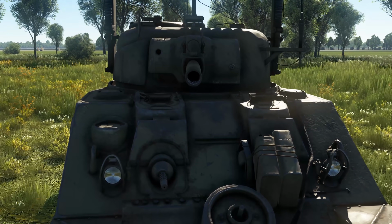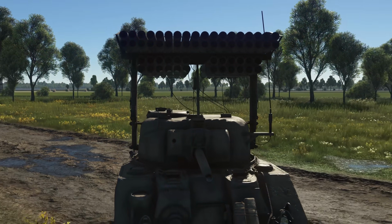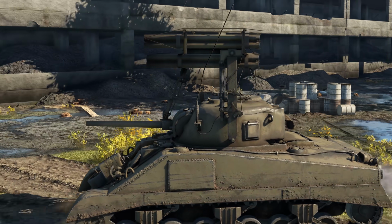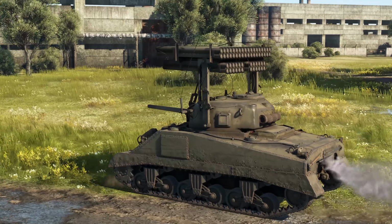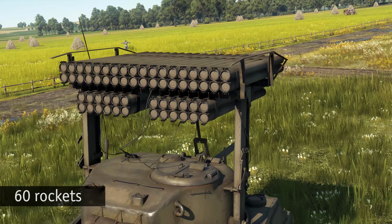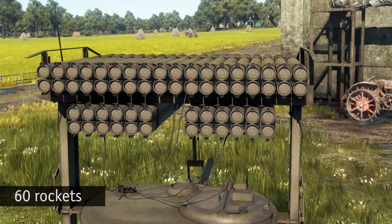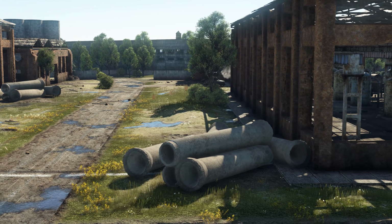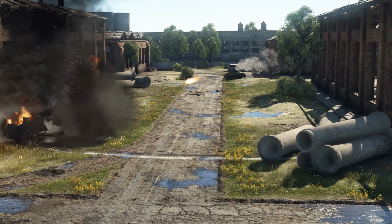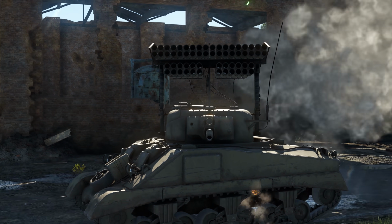It's not all about cannons, though. Some tanks are capable of firing rockets as well. And when it comes to wreaking havoc with rockets, the American Calliope is the undisputable champion. It has a 60-round rocket rack that fires 114mm rockets. Even if you use 3 rockets to deal with every single enemy, it will still be enough to wreck 20 opponents.